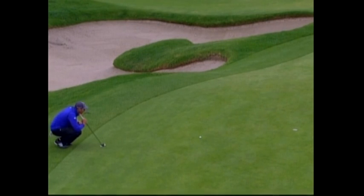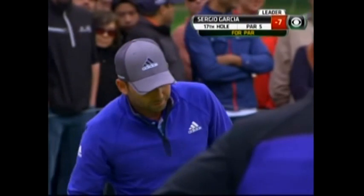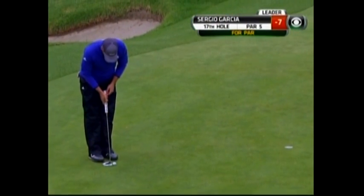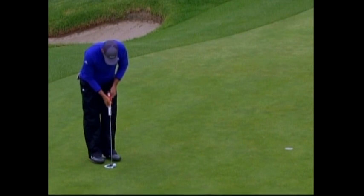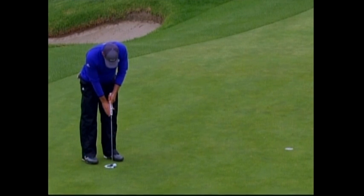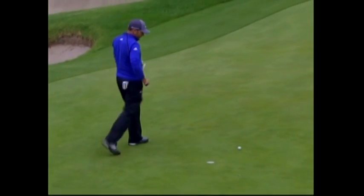And we'll go to 17. Big putt. First start of the season here on the PGA Tour. A win would be pretty impressive. First win on US soil. Little right to left, uphill. No. Everyone's missed that one low.